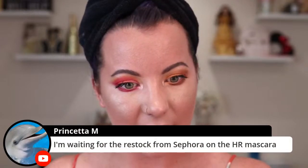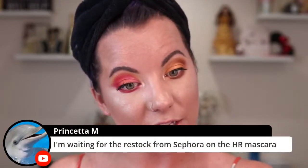I'm just a fan of tubing mascaras. I'll be biased probably for a long time, because this is going to be a pain in the ass to take off. I got to wait for that to dry on the lid so I can wipe that off. Let's see. I'm waiting for the restock from Sephora on the hour. That's sold out at Sephora. Wow. I'm really enjoying it.